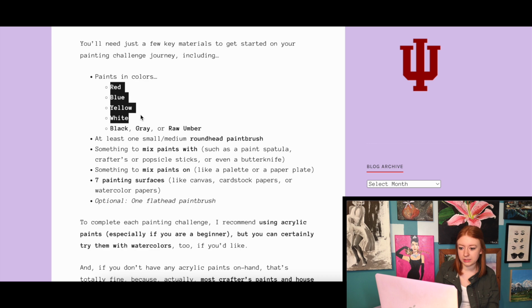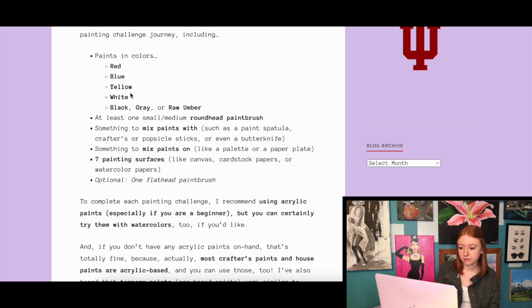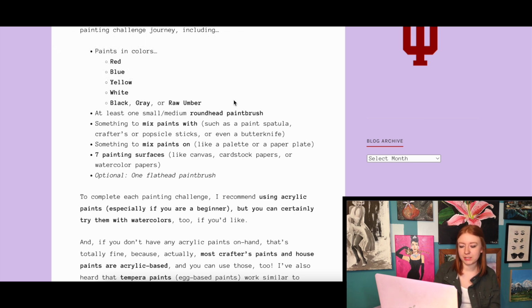But you will need paints in these colors to complete all of the paintings. Your 3 primary colors, red, blue, and yellow, and then some white. And then either black, gray, or raw umber. I personally do recommend using raw umber, if you know what raw umber is, because that's what we use to make our lowlights in some of the paintings, and it's a little bit less finicky to work with than black is.